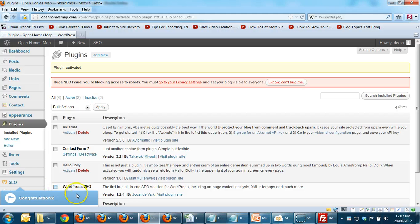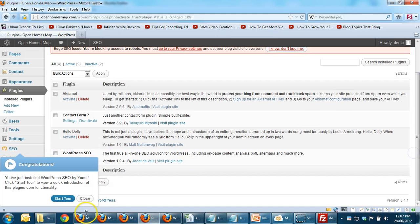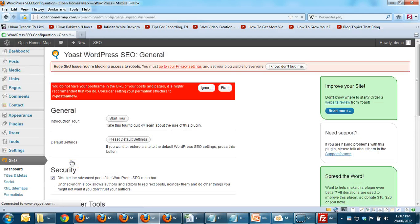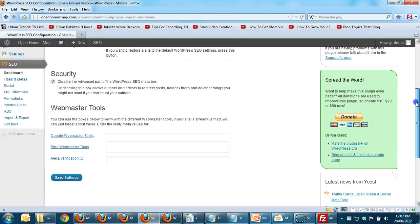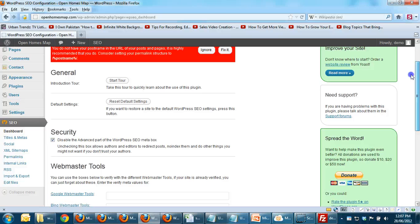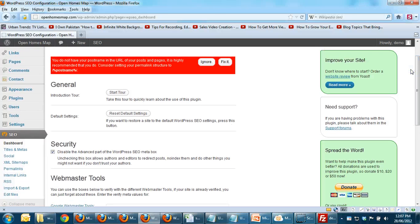So I also now have, let me just dismiss this, a WordPress SEO menu, and I can click on the settings on that and set it up. And again, this is a bit more complicated, so in the interest of time, I'm not going to go through that. But this is how you add SEO to your website.